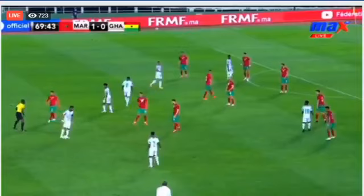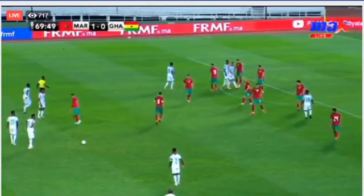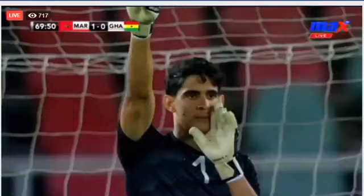And now maybe the Americans have scored, the Black Stars have to come out more, maybe leaving spaces as well for the likes of Ziyech and Bakker to attack.